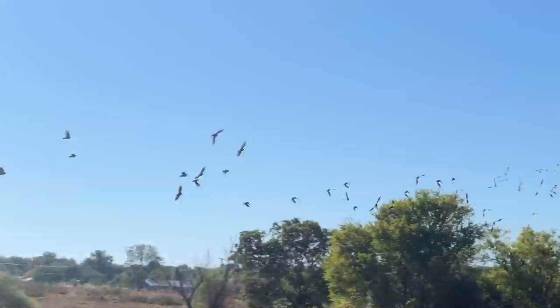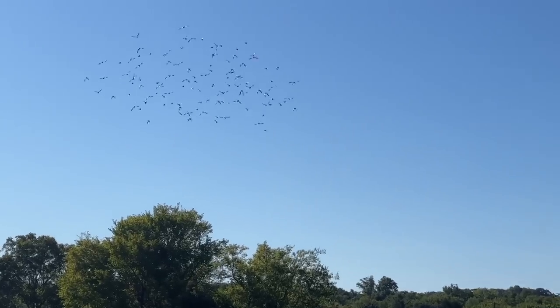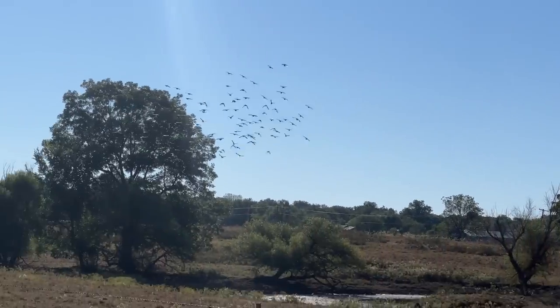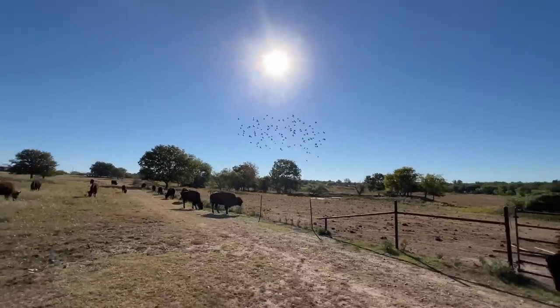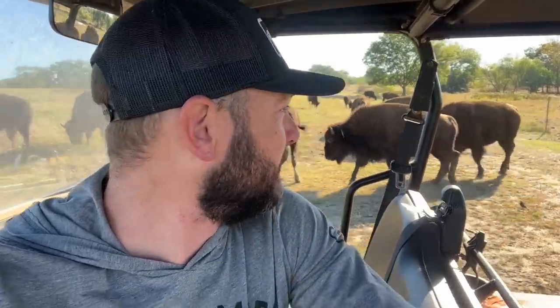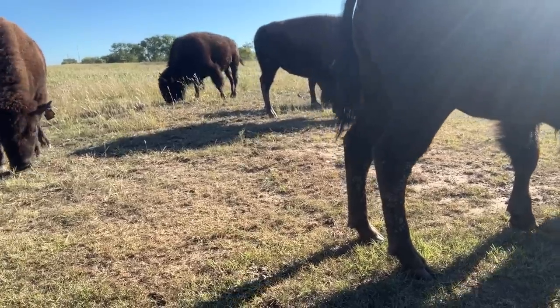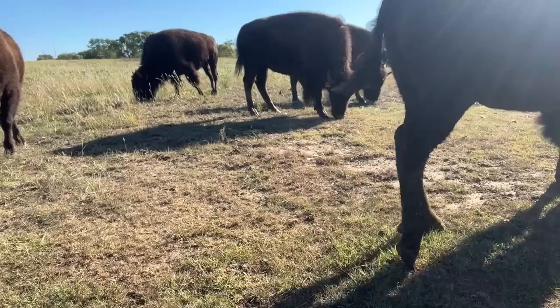See all the little cowbirds just showed up and are back at work again. It's nice to just sit out here, peace and quiet, and listen to them graze. It's just a great sound to hear. And we're just lucky to have a little bit of regrowth so that they can get some grazing in before winter hits.